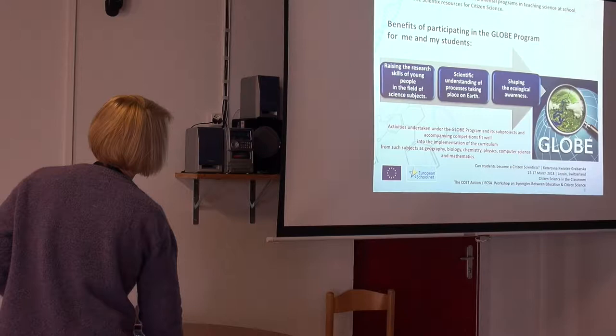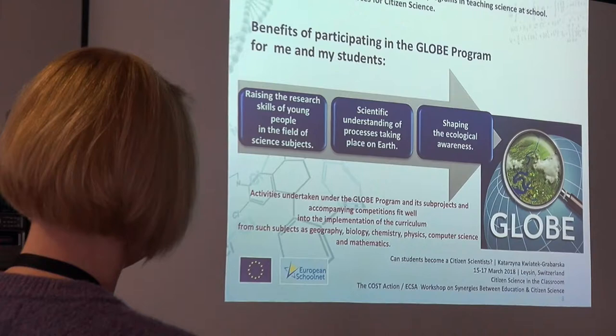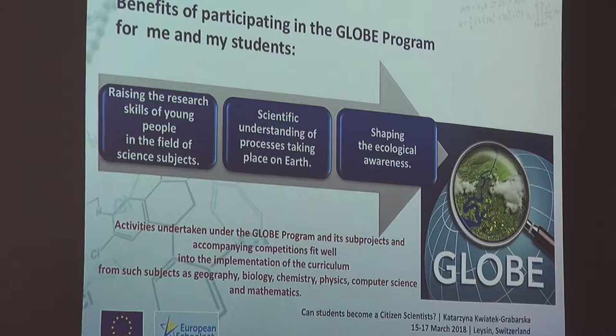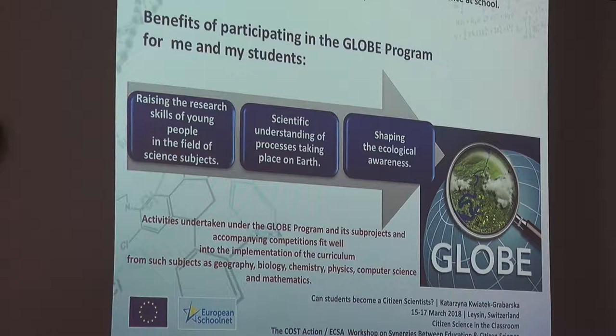And the benefits of participating in the GLOBE program for me and my students: first, raising the research skills of young people in the field of science subjects, scientific understanding of processes taking place on Earth, shaping the ecological awareness. And I think that the GLOBE program and accompanying competition fit into the curriculum, and we have to do the curriculum, as Aika said, but we don't have enough time during the lesson time. So a lot of these activities under the GLOBE program were taken during extra classes. But it can fit into the curricula very well, I think.